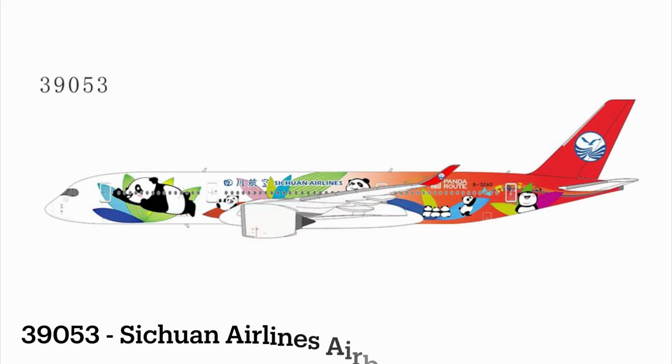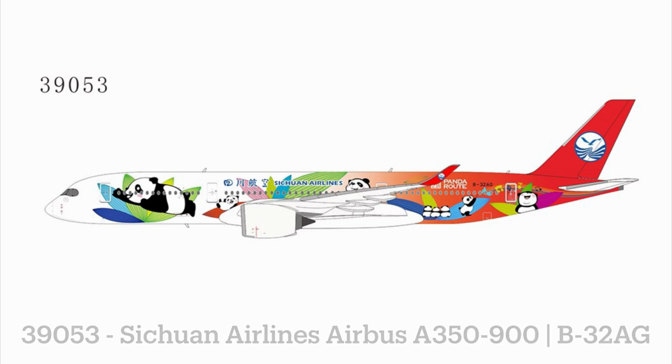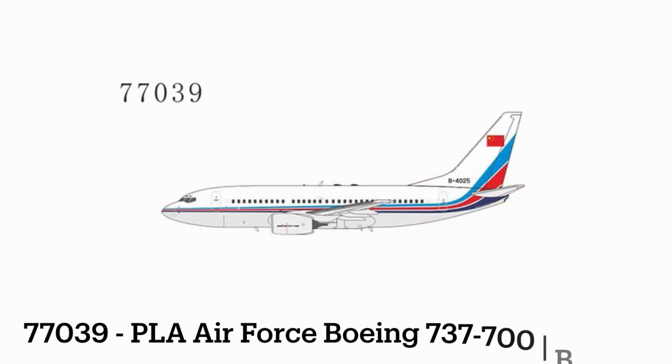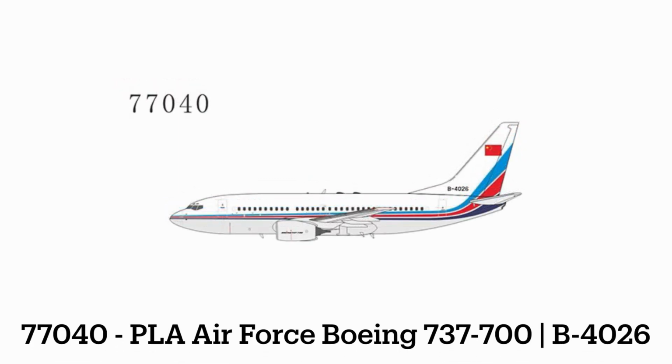Right here we have a Sichuan Airlines A350-900 with the Panda Route livery. So a lot of pandas on here and very bright and colorful as I would expect from a livery like this. But overall, very nice livery, I would say, but nothing of my interest though, so I won't be picking it up. Right here we have a PLA Air Force 737-700, Bravo-4025 as a registration, so one of the Chinese government aircraft. And then we have a second one here as well, just a different registration in this case.